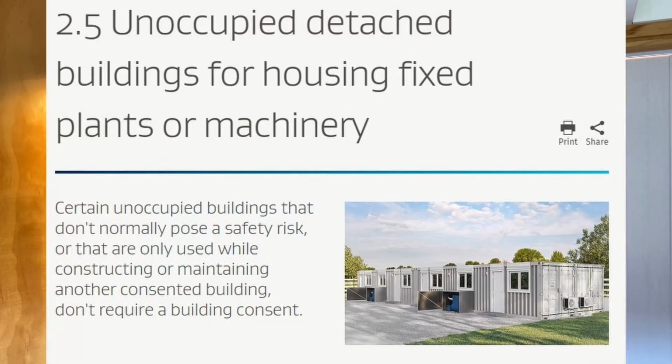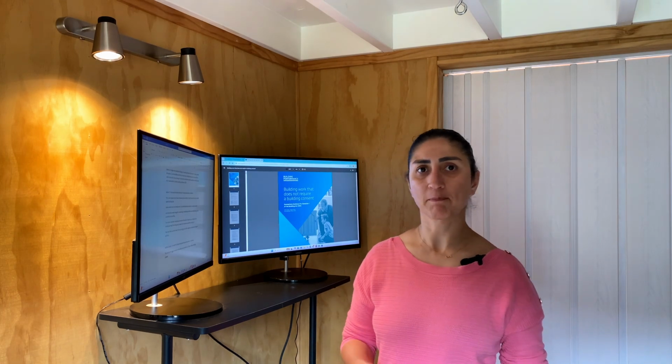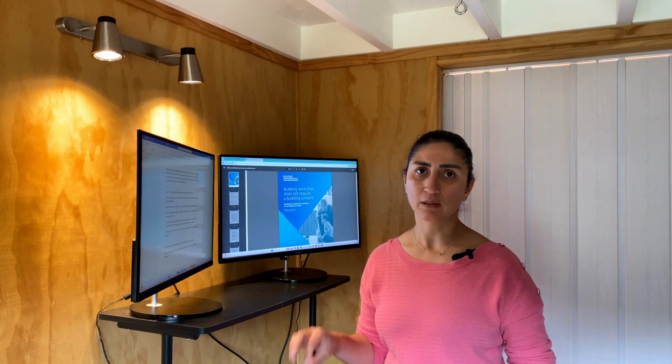Section 2.5, unoccupied detached building for housing fixed plants or machinery. This is a very vague one about the area of the building, so it doesn't say what the maximum area for this building is, but it does say that this building cannot be entered often. The main purpose of these buildings is for housing equipment, for looking after and maintaining a building, or, if there is a building that has a building consent and is under construction, the people who are working on that project can use this building.